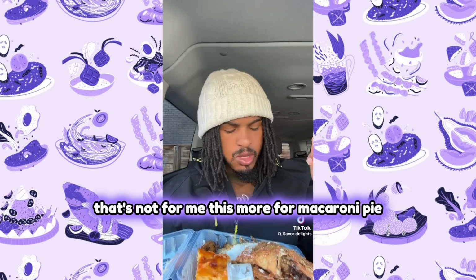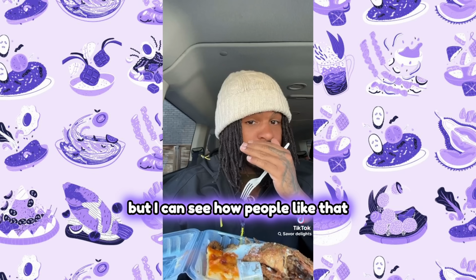Fantastic. This mac and cheese. This is a different kind of noodle. It's a long noodle. Mm-mm. That's not for me. This is more of a macaroni pie. I like mac and cheese. I like my mac and cheese to be creamy. But I can see how people like that. That's just not for me. 3 out of 10.